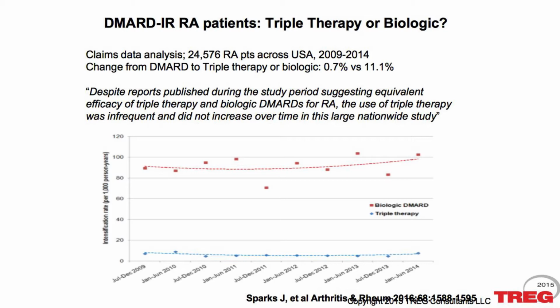To be fair too, there's obviously a big marketing machine behind biologic use, and there aren't enough people out there really fanning the fires of triple DMARD therapy, at least being used initially. But again, that is the data. That's what people are really doing. So it's a little bit concerning.